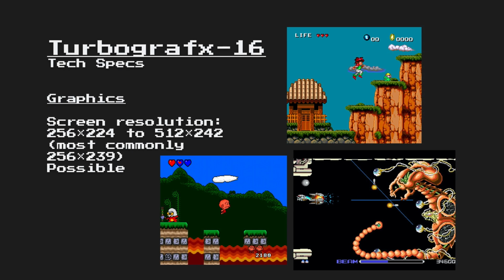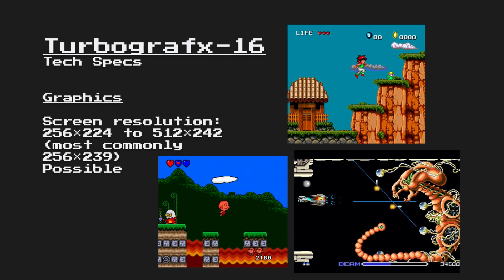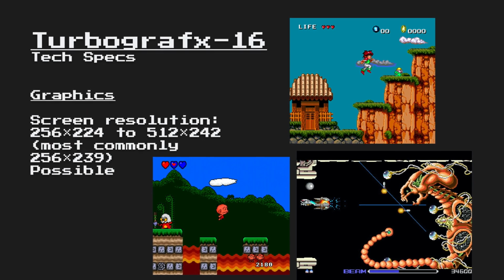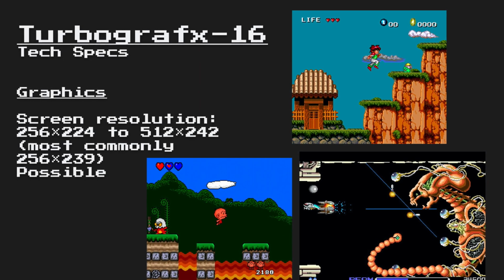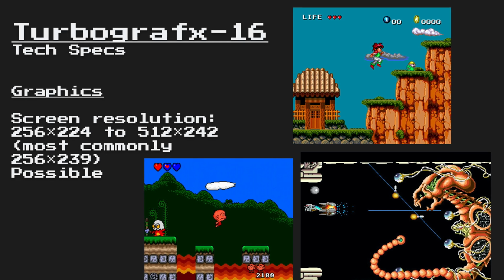The screen resolution can vary to a maximum of 512 by 242 pixels, however the most commonly used was 256 by 239. And while that resolution may seem a bit reduced, the expanded color palette makes for some beautiful artwork. Let's go ahead and take a look at a few examples of some of the best graphics on the Turbografx 16.